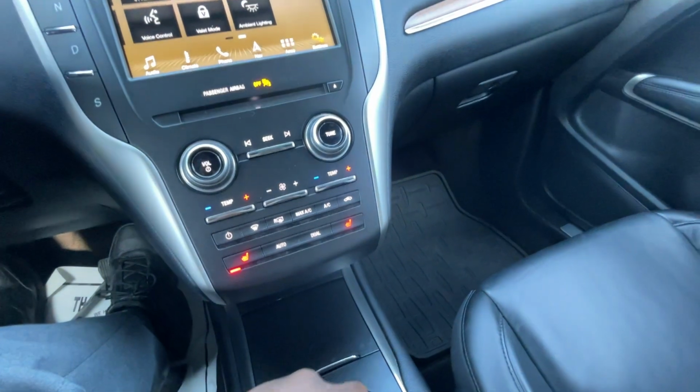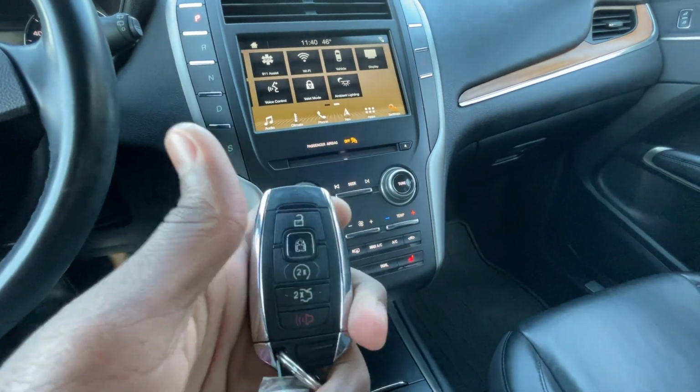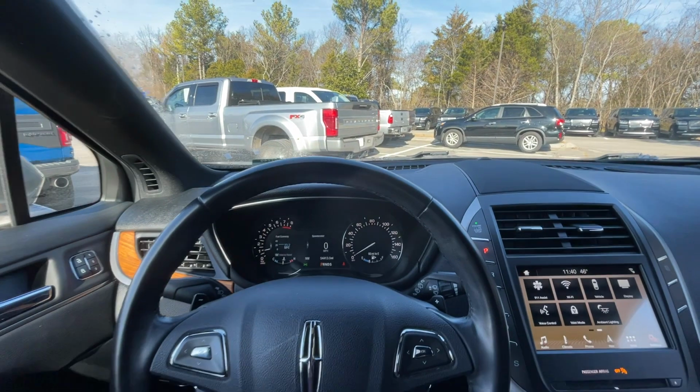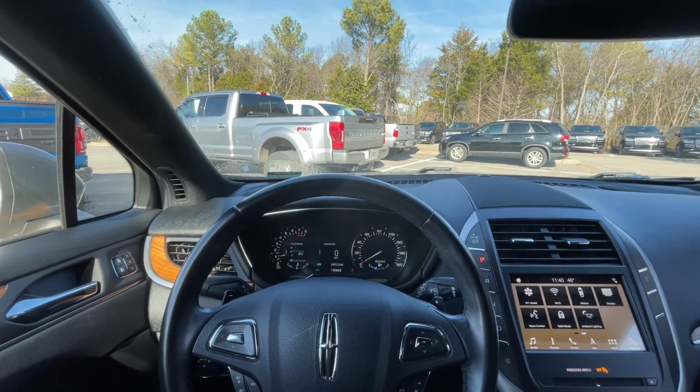But finally, there's the key fob with remote start. And then right above the shifter, if you will, is the push button start. Next, let's go ahead and take this 2017 Lincoln MKC all-wheel drive out on the road for a test drive.